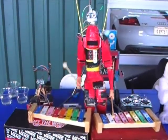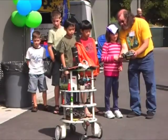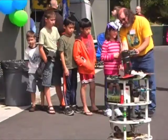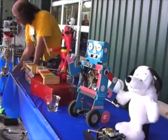My name is Camp Peavy. I've been building robots as a hobby for over 25 years, and these are some of my creations. I'm interested in it just because I like things that move around and interact with their environment.